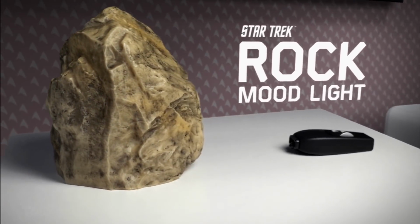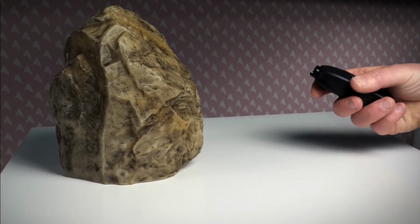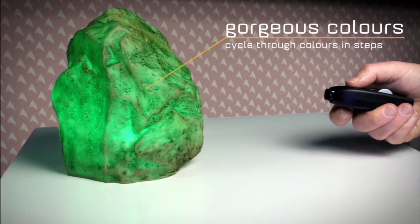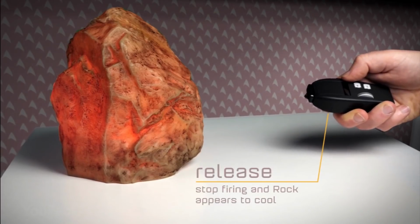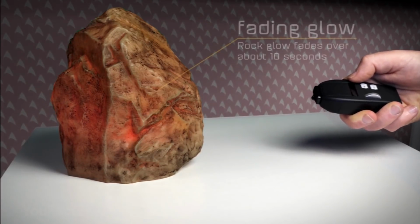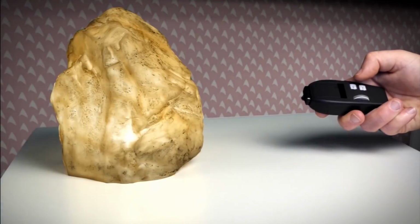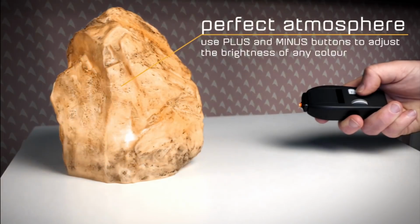And now, fans of Star Trek can fire the highly accurate replica of the Rock, making it glow for survival, or access a whole spectrum of relaxing atmospheric settings and provide an ambient glow in any one of thousands of colors. Carefully textured surface is hand-painted for ultimate realism. Firing phaser makes Rock glow as if it's heating up. Stop firing and Rock fades and appears to cool. The gadget includes real survival blanket. Survival mode makes the Rock glow red, while atmosphere mode cycles through a range of colors.